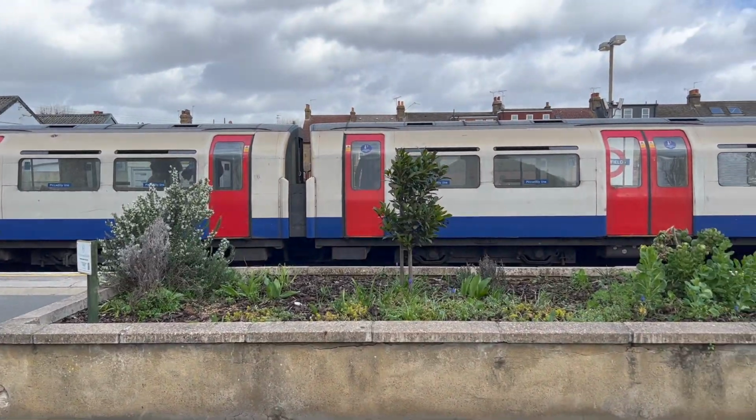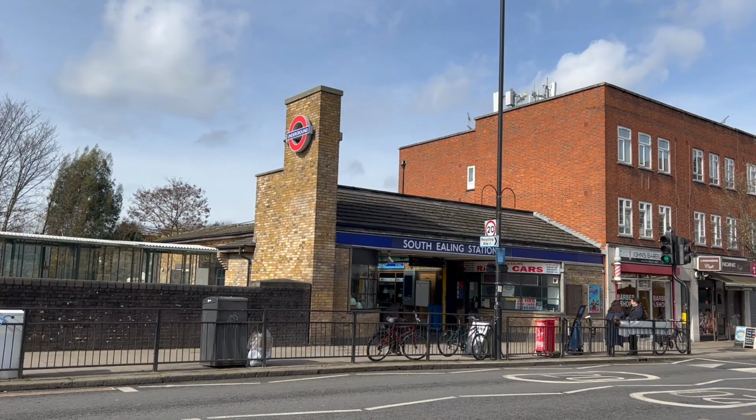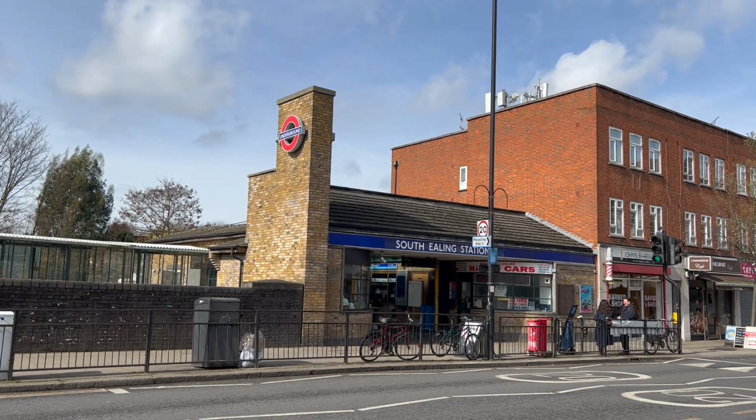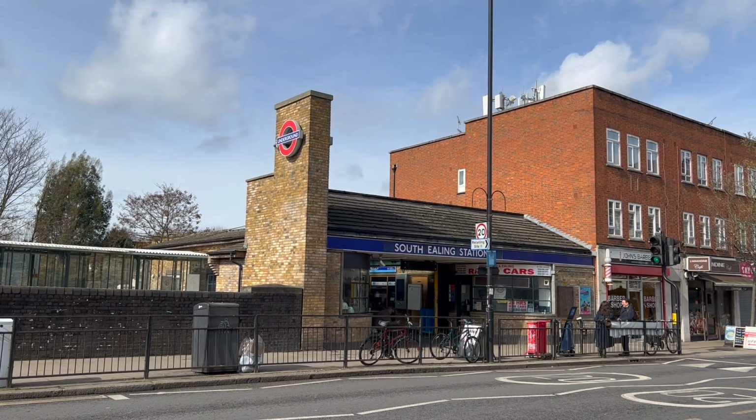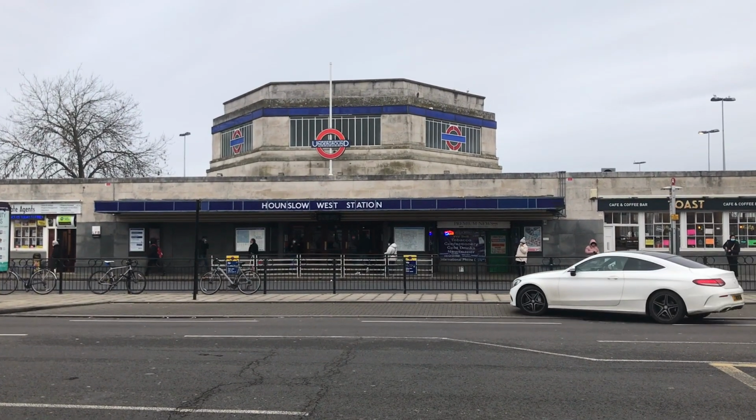Let's begin at the beginning. These days, South Ealing is on the Piccadilly line, but when it was first built in 1883 it was on the District line. Or rather, the Metropolitan District Railway on its branch to Hounslow.